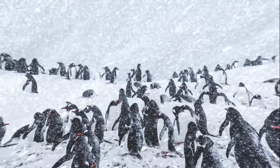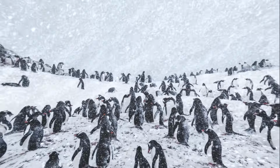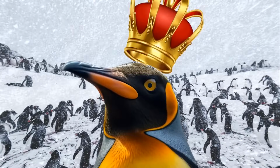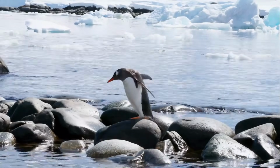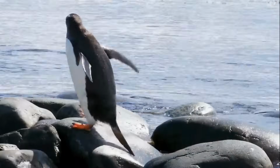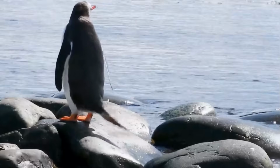Antarctica is also home to the largest species of penguin on Earth. It's called the emperor penguin. Sure, these creatures are flightless birds, but that doesn't mean they can't jump. In fact, some of them can leap up to 120 inches.